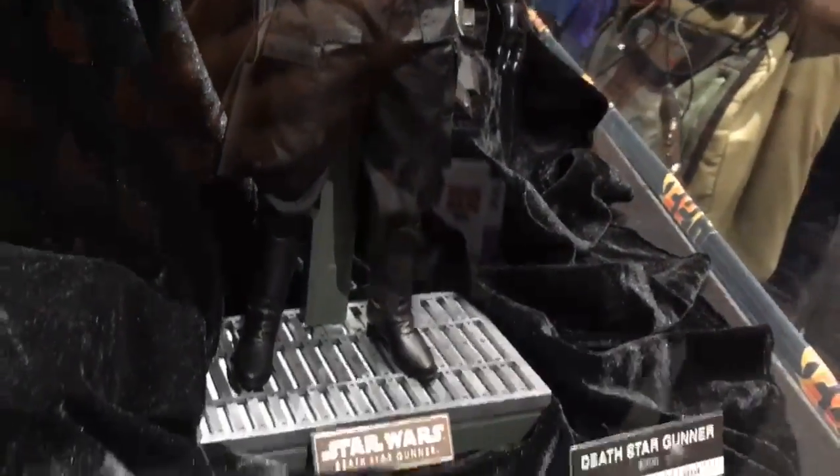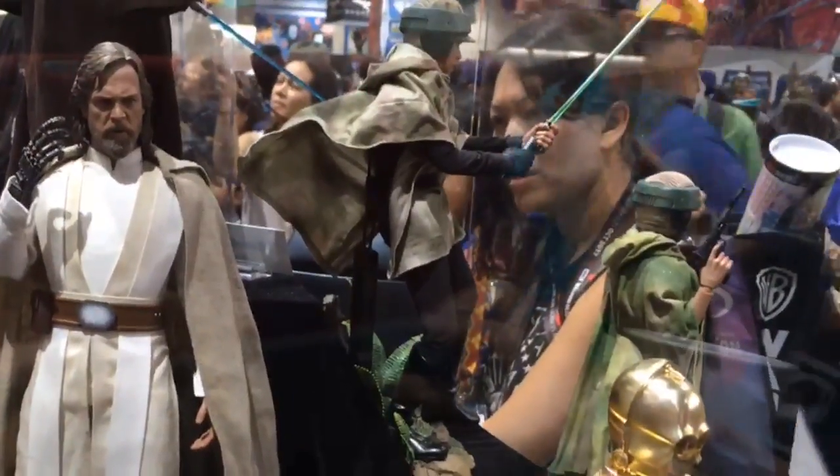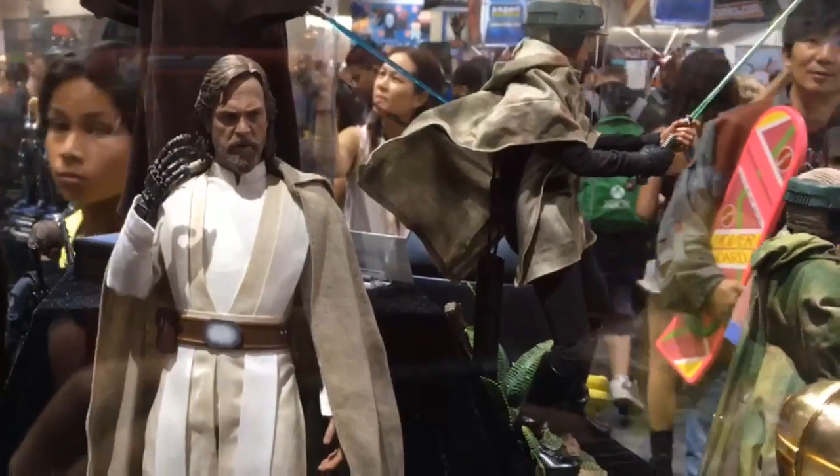There's a Death Star gunner. Very cool. Anyway, you can almost build an entire Death Star full of people. I was thinking that, between the different troopers and then the environmental bases, you could probably get pretty close to having a full Death Star.